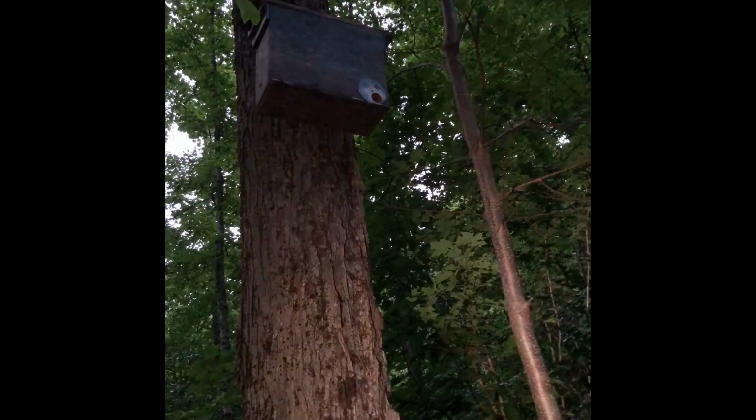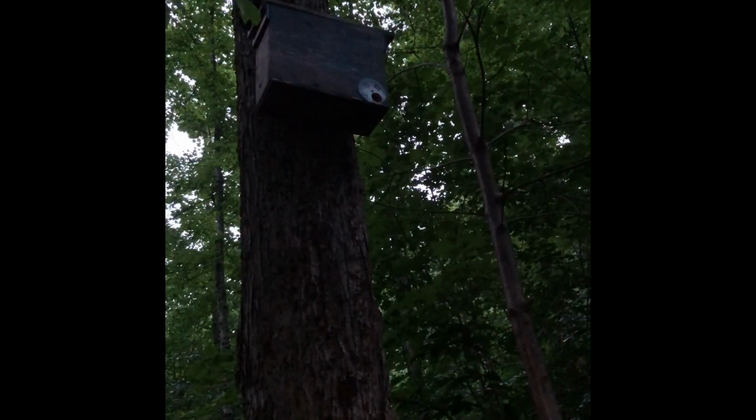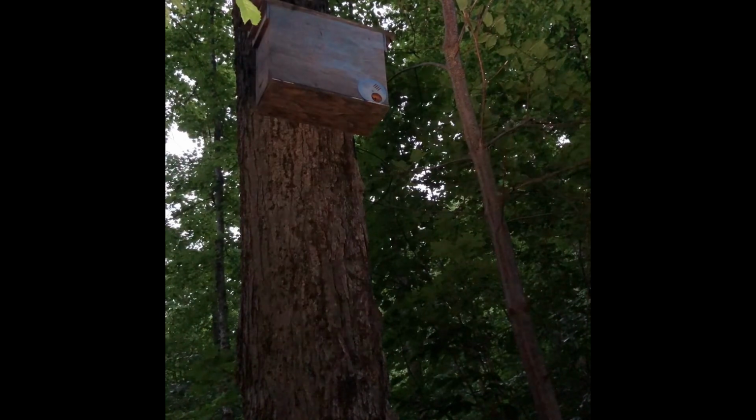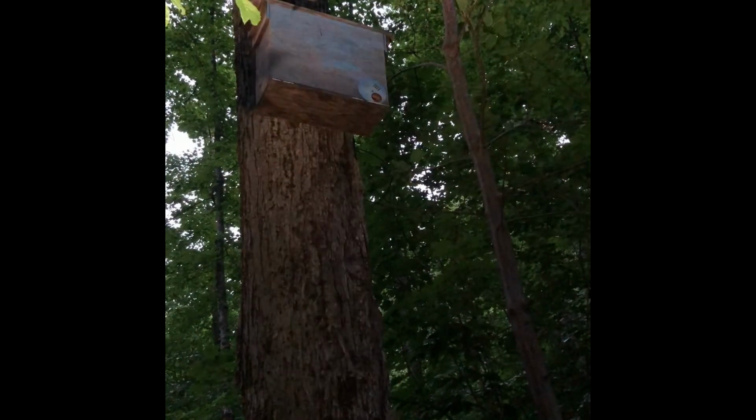All right, guys. This is John and Landon with Upstate Buzzworthy Bees. We're at the site where we had the swarm trap hanging. We hung the swarm trap, and there are bees in the box, baby. So we definitely got a score. This is the second one we've gotten this week.